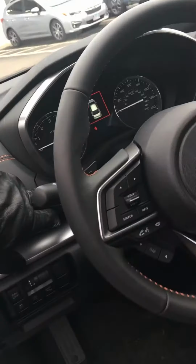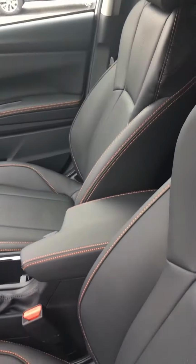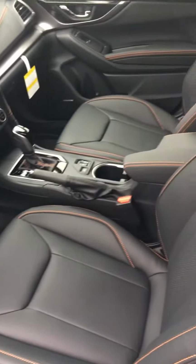Sticker price $32,009. I will tell you the car I had to dealer trade with another dealer up in Columbus, Ohio to get it. So the car does have 162 miles on it, but they're highway miles getting it from there to here, plus a couple of test drives since we got it. But it's a black leather, and it's brand new.